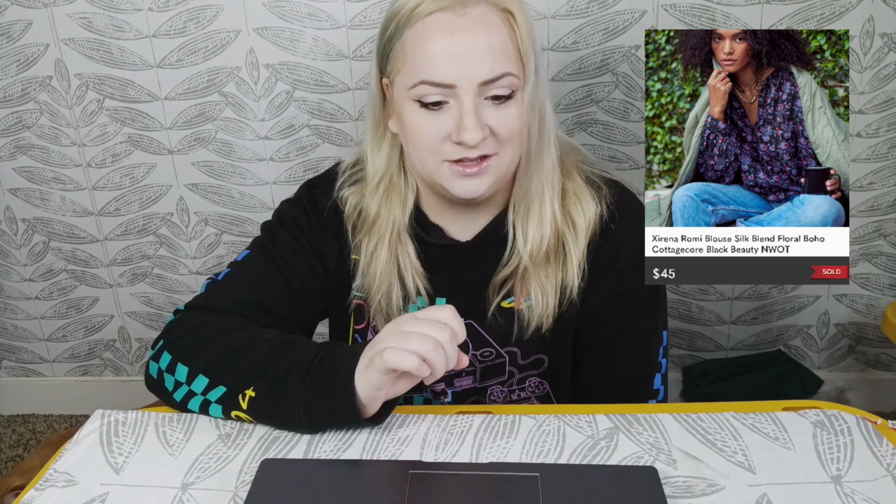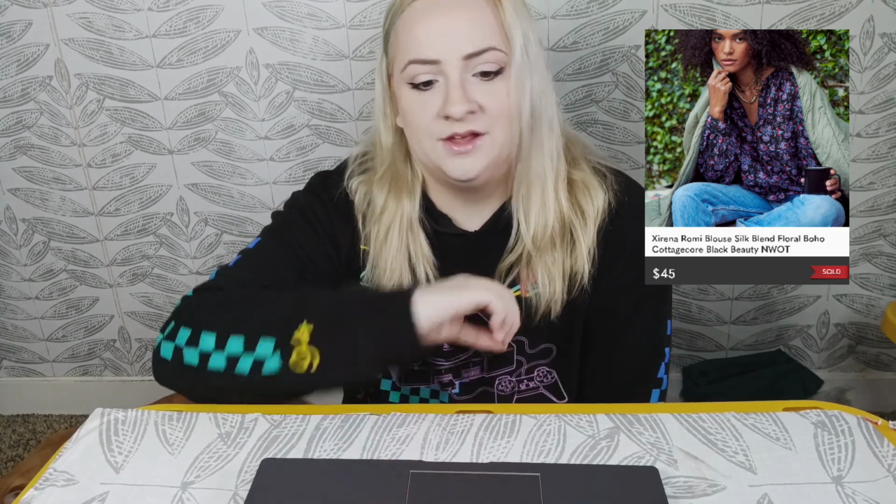The next we have Zarena. This is the Romy blouse. This sold in about a month. It was new without tags. It still had the buttons on it, I believe, which was how I knew. Just a really great silk blend cottagecore piece.